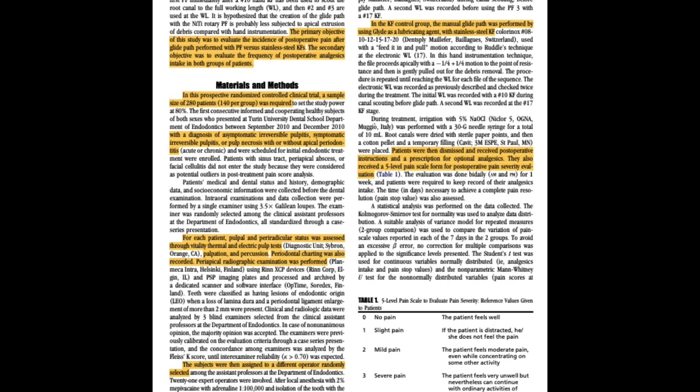All patients included in this study had a diagnosis of asymptomatic irreversible pulpitis, symptomatic irreversible pulpitis, or pulp necrosis with or without apical periodontitis. For each patient, pulpal and periradicular status was assessed through vitality thermal and electric pulp tests, palpation, and percussion. Periodontal charting was also recorded, and a periapical radiograph examination was performed.